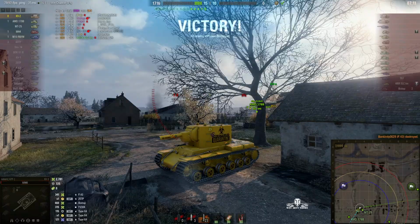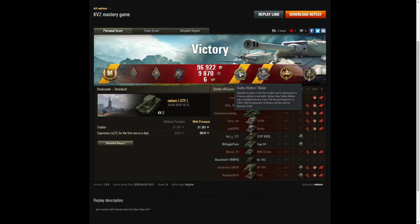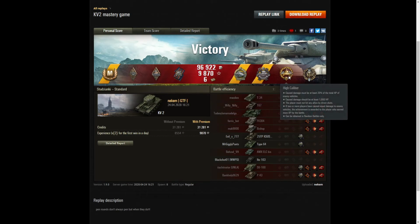Let's have a look at the end of battle stats. Well, it's an Ace Tanker for Nekem in the KV-2. He managed to get a Bruiser medal for getting at least 5 critical hits. He got 11 in this one. He got Demolition Expert. He blew up that SU-100 with one shot. He also managed to get a 5 for Effect for doing more damage than the hit points of his own vehicle. Out of the epic medals, he picked up a Radley Walters for getting at least 8 kills, a Pascucci's medal for killing 2 enemy Arty, the FV304 and the Bishop, a High Caliber for dealing the most damage in the game, and a Top Gun for getting at least 6 kills.